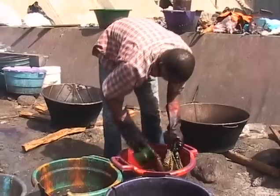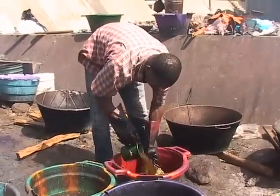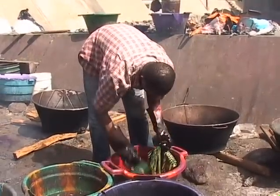Elsewhere in Africa, as here in Dakar, Senegal, dyers use commercial dyes. The dyed thread is then given to a weaver, such as this Marka man working in the city of Bobo-Dioulasso.